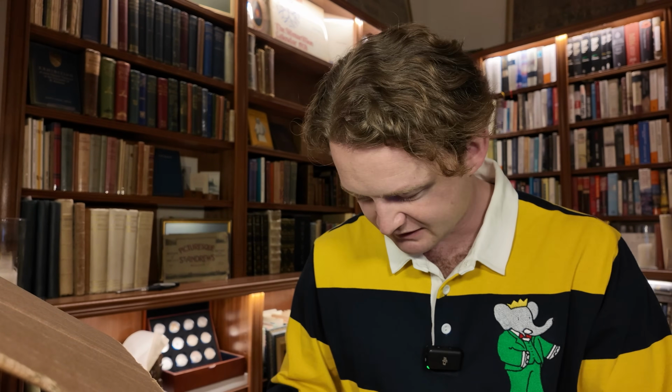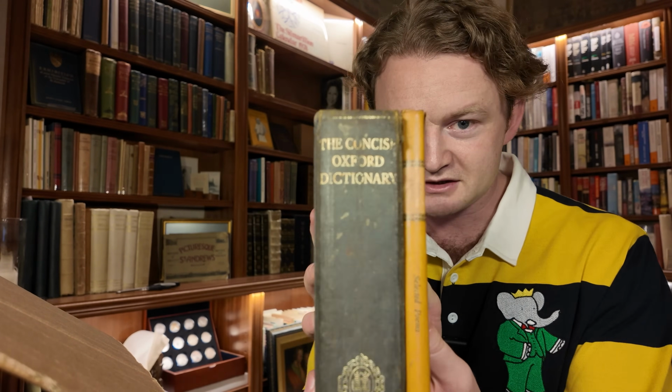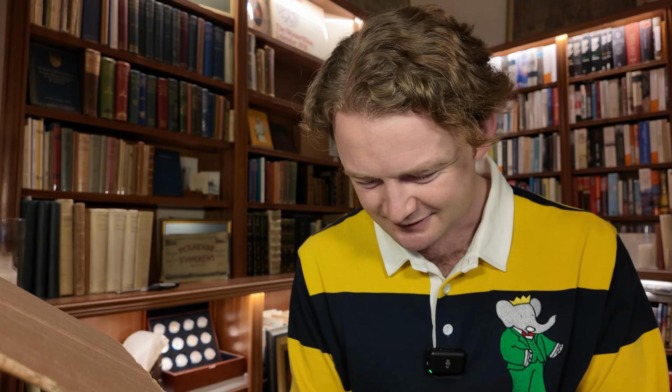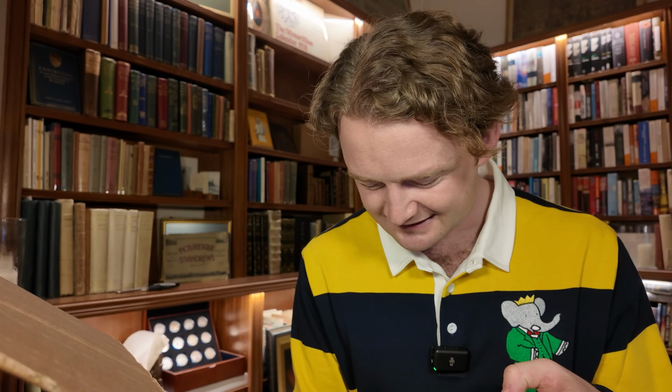Okay, next up we've got another bubble bag filled with books. How many do we have in here? We have 2 books in this one. Let's have a look and see. Well, you can see one's an Oxford Dictionary and one is a collection of John Dryden's poetry. But this is wonderful. Oh, and that is too. So we'll do these in order.